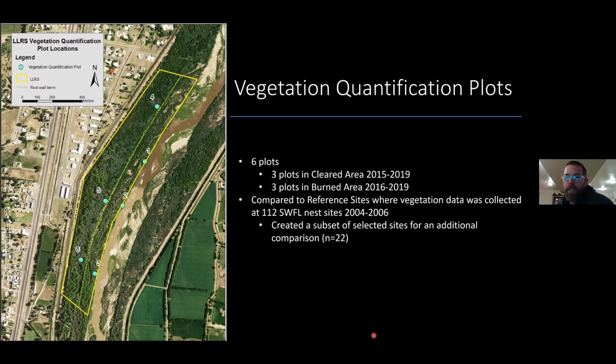And we established plots and collected pretty meticulous data, and pretty tedious data, honestly. I mean, it would take us a day to get through a couple of these plots. So we recorded a lot of data. Some of it was more useful than others.